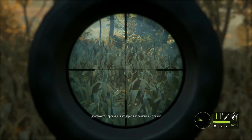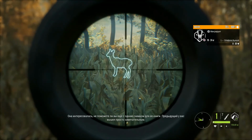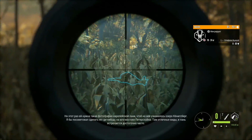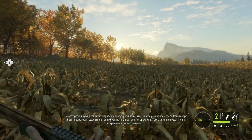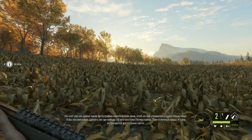Gerlinde sends her regards for your help with the fallow deer. She was wondering if you could help out with another photo for her book. It seems you did a great job with the last one. This time, she wants a picture of a fallow deer with Königsberg Lake in the background. I'd recommend southeastern Petershain for it. The vistas are great, and you often see fallow deer around there.